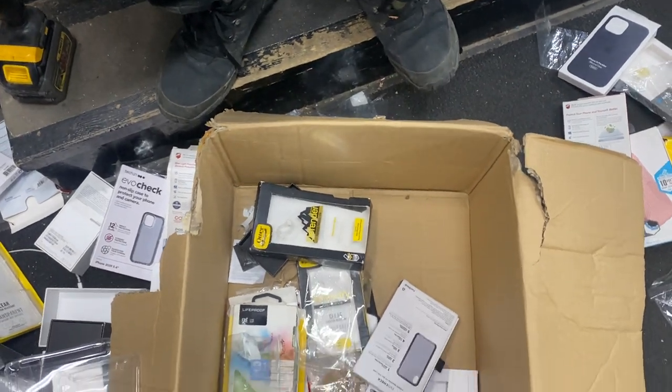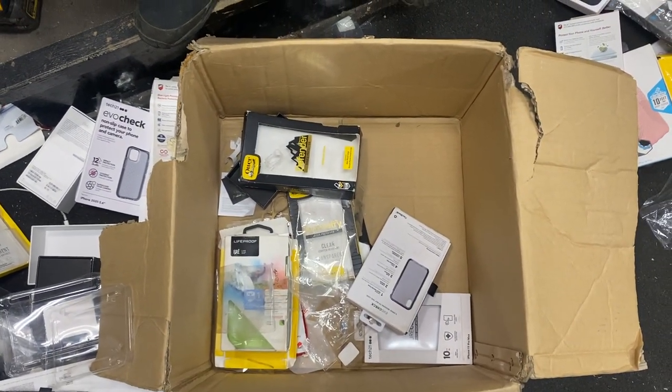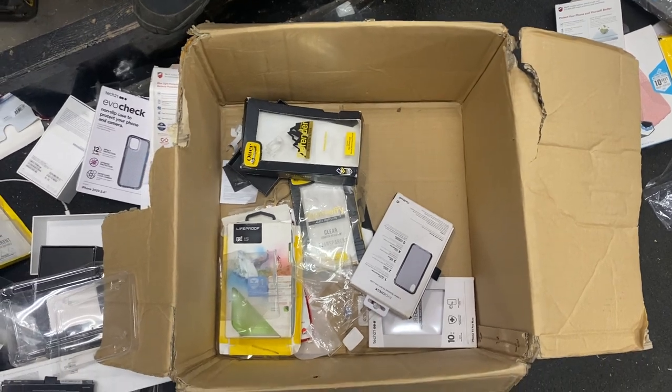What else? That's pretty much it. Other than the brand new stuff in the boxes, like the earpods. I cannot believe the stuff. Oh yeah, and the other earpods.